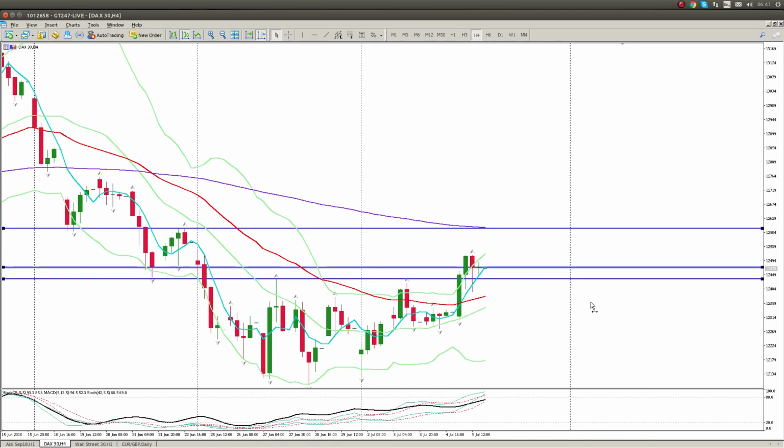The other thing that you need to bear in mind is that we have broken the 4 hour fractal here. That was a 4-hour fractal there. We've obviously broken this one, but this was the one I was looking for. And we've broken that, so I would expect us to continue at least until this level here. Okay, so from here to there, that's a 120 point trade for the DAX, which is pretty decent.